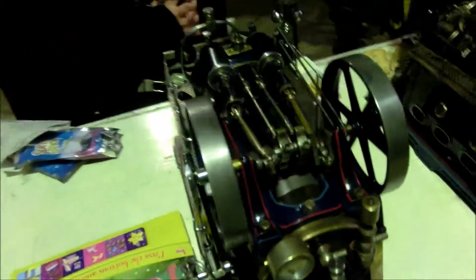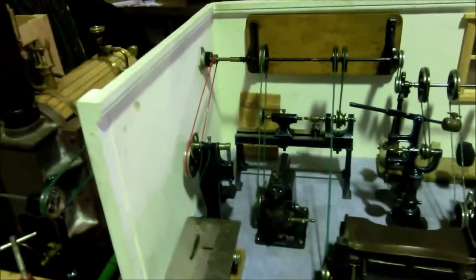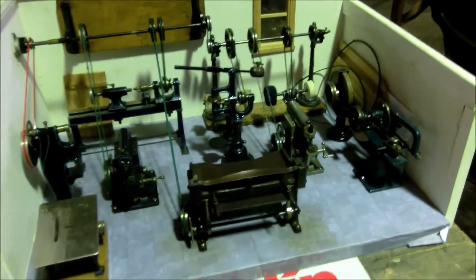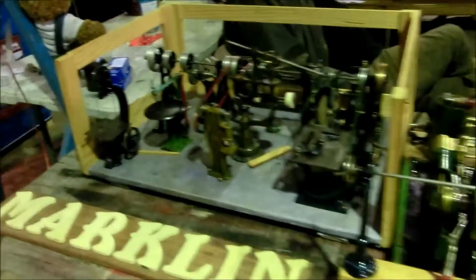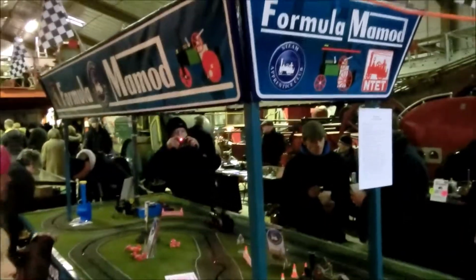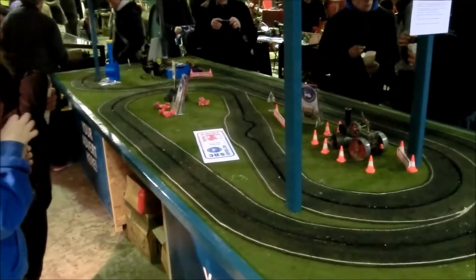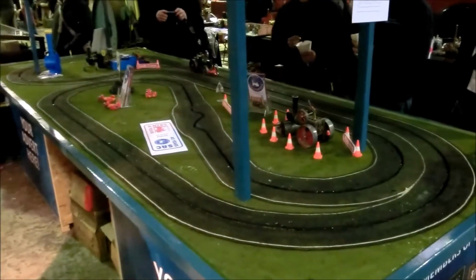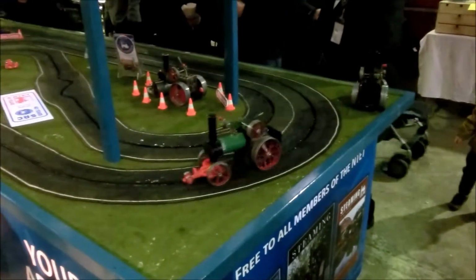How about this little monster? Underpates, you saw it here. Full marketing workshop. The big star this year is Formula Mehmed. It's a very successful slot. This is actually, there's a timer on this, so you can actually speed test these engines.